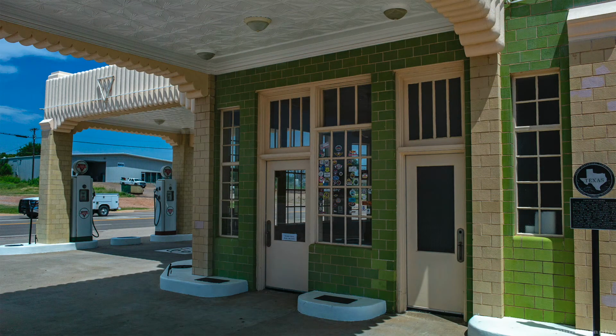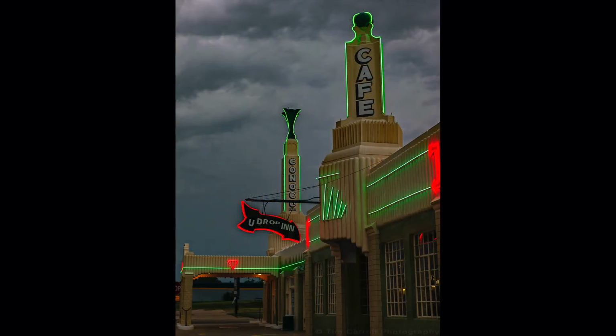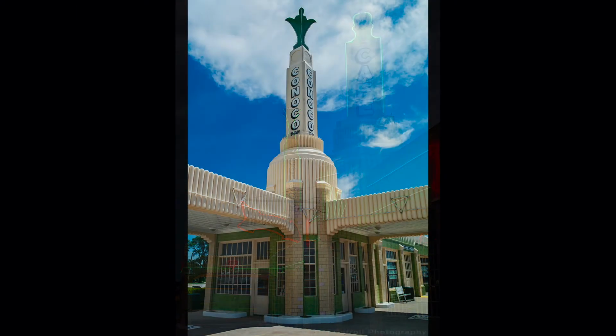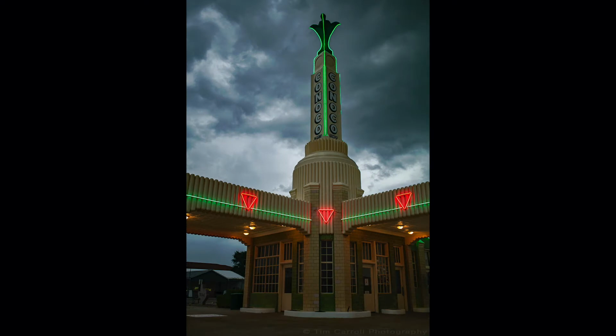It was originally designed to be three separate buildings, a gas station, a cafe, and a retail shop. But the cafe became so popular that the retail shop was turned into overflow seating for the cafe. They held a naming contest to name the cafe, and a local schoolboy won with the name You Drop In. The station closed in the 1990s and has since been beautifully restored. If you have a chance to see it at night when the neon is lit, it's absolutely breathtaking.